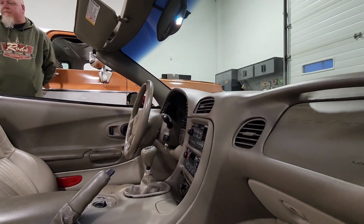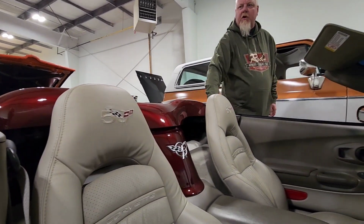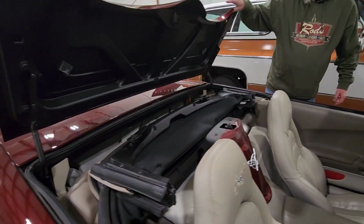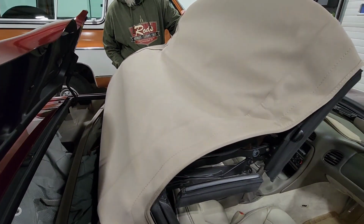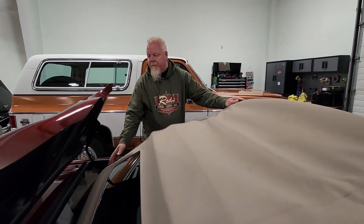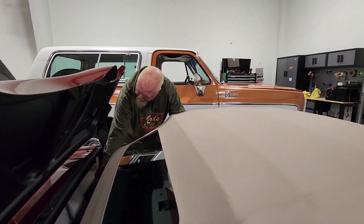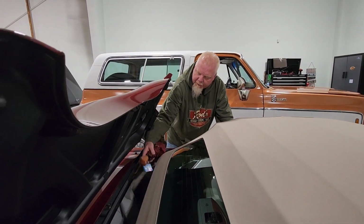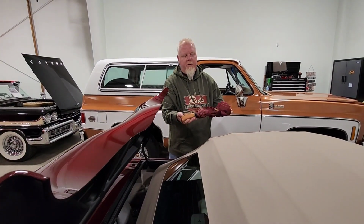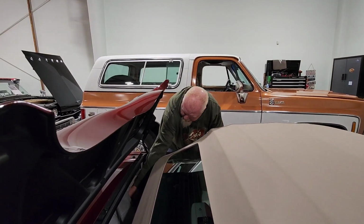Yep, super nice. And this color combo, I know it's because it's 50th anniversary, but with the red and the tan. Even the top is tan. Oh, look at that. Which, I don't know, that's probably never seen rain, I'm guessing. Oh, look at this. This even has the factory umbrella. You're kidding. Right from Corvette, they actually came with the car, right? Corvette umbrella. That's probably worth a fortune. That umbrella has its tags on it.